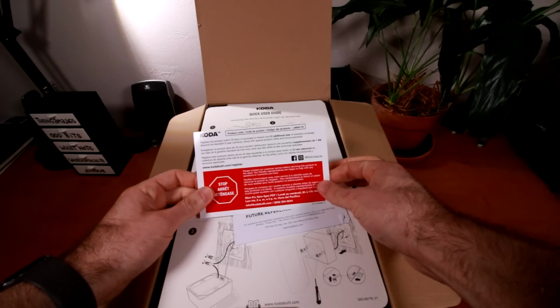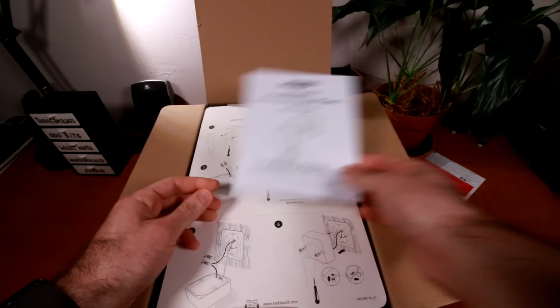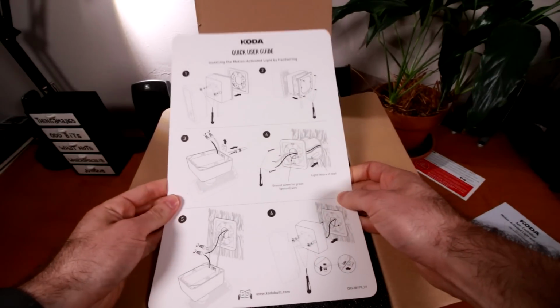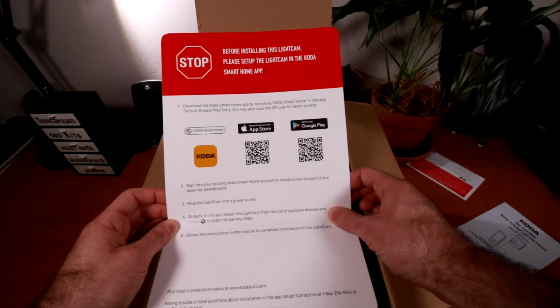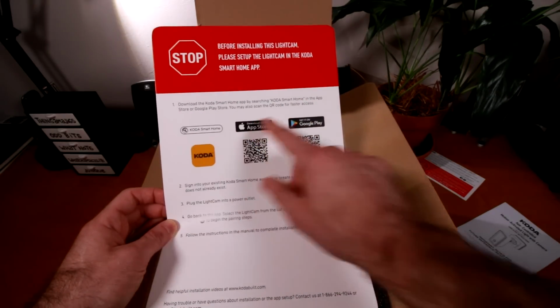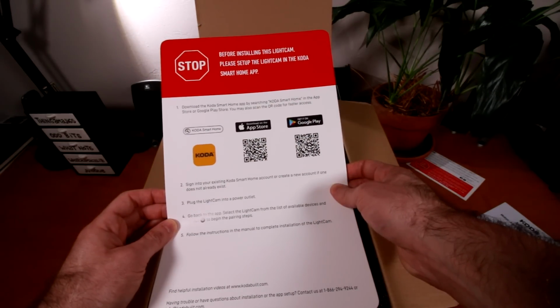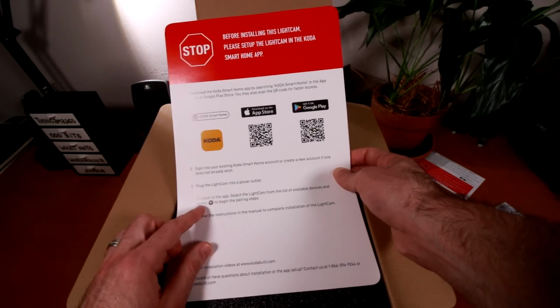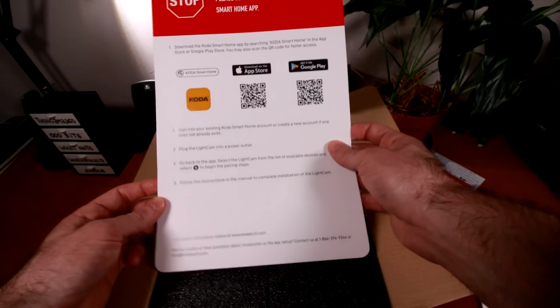Okay, to start us off, we have a registration card, instructions, quick user guide. I would like to say all the packaging and materials here are very beefy. It's very nice. So before you do anything, go ahead and download the Koda Smart app by searching the Koda Smart Home keyword in the App Store or Google Play Store. And then you have to create a Koda Smart Home account and use the power outlet for initial setup. I guess that would make more sense before installing that on the side of your house.